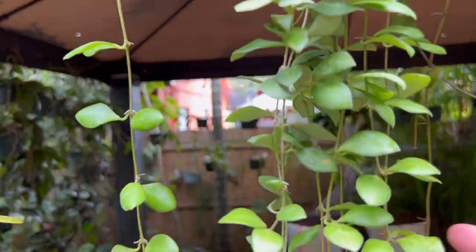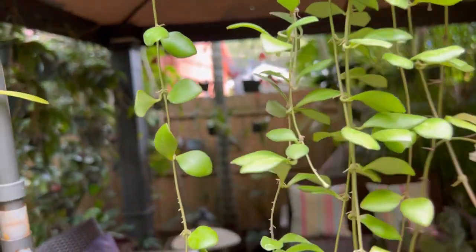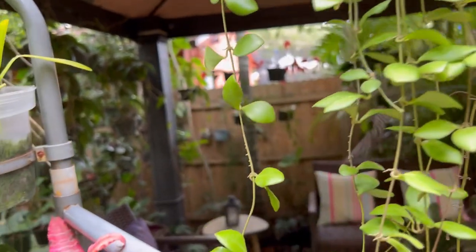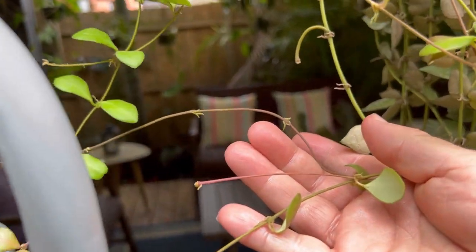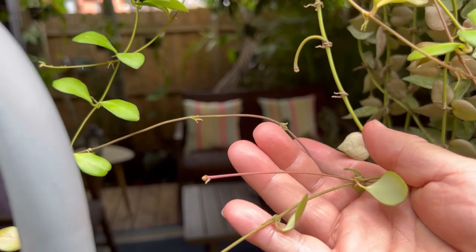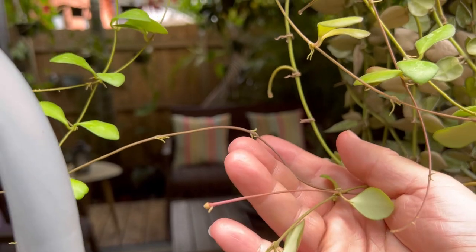This one is the Hoya bilobata. I'm pretty sure that's what it is. And it had a peduncle, and the flowers looked like they were just going to open. Today I went to look at it, and the peduncle just busted, and I was just left with that. So hopefully it'll bloom again.